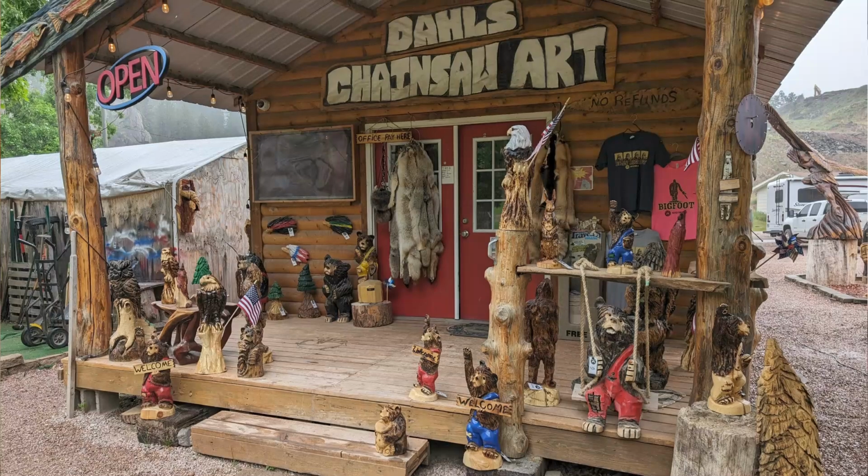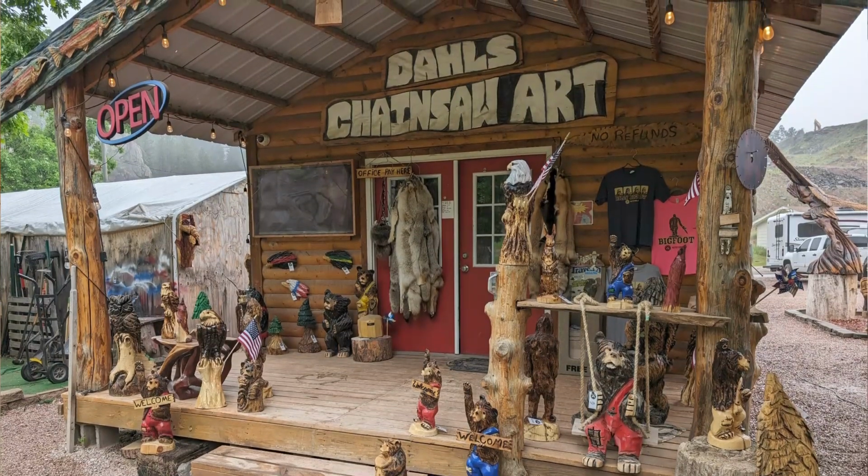It's in this valley surrounded by all the Black Hills Mountains, but it's just every shop sells you the same t-shirts. The coolest thing in that town was the first time we encountered this company called Doll's Chainsaw Art, which I think is pretty famous and popular in that area. They have multiple locations, but this is the first one we found.